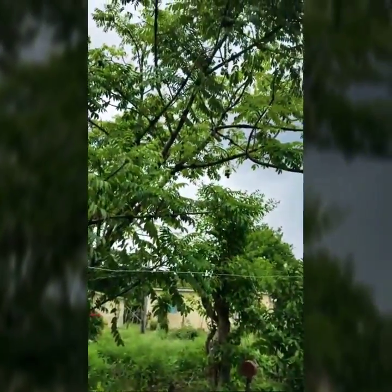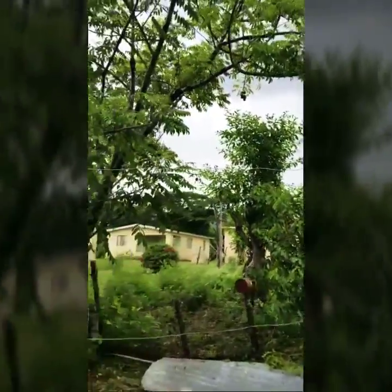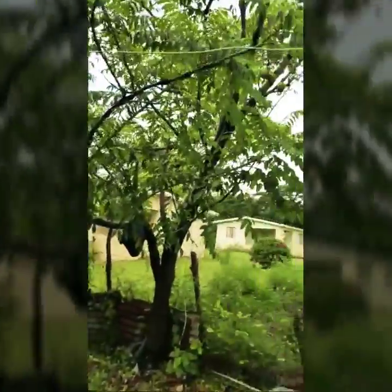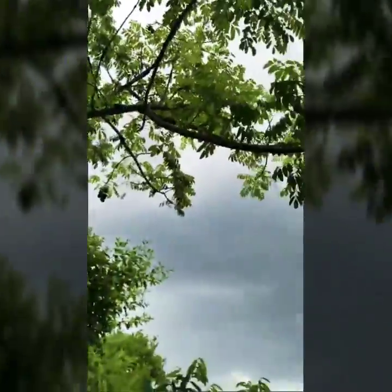This is called June plum. Ready? I'll do it soon, man. I just say this is a June plum right up here. The June plum, this is very expensive. This we get free in Jamaica if we eat.